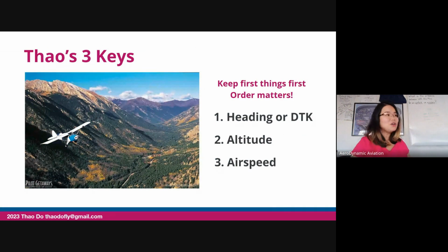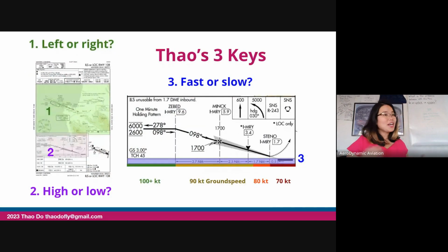So I always ask my students as we're flying, what are your three keys right now? And if you don't know the three keys at this moment, at every moment of your flight, you have lost situational awareness. You've lost control of your aircraft. You have to always know whether you're flying a certain heading or desired track, so left or right, what altitude you're trying to meet, and how fast you're trying to fly. If you don't have those three keys, you're not controlling the aircraft. The aircraft's controlling you.